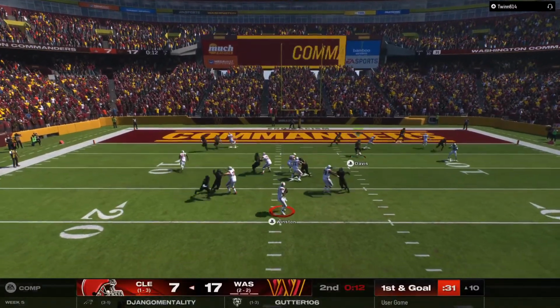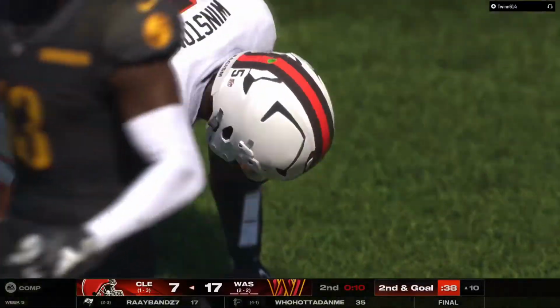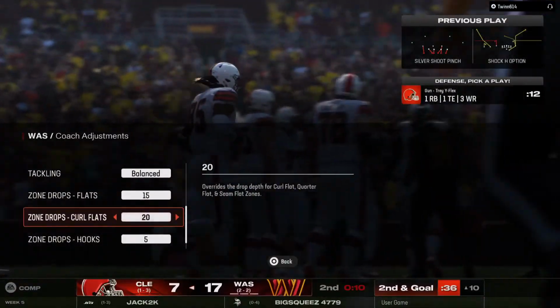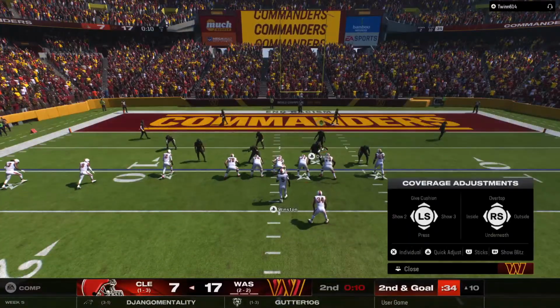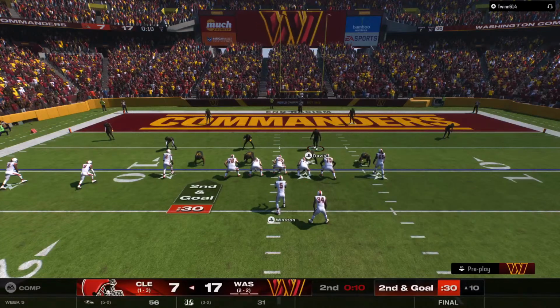To throw is Winston. And he takes a shot on the release as this will be incomplete. This is a half where not just the coverage, but the entire defense is setting the tone in this game. They'll go again here from the 10-yard line on 2nd and goal.